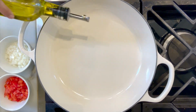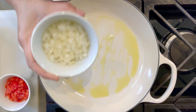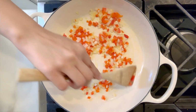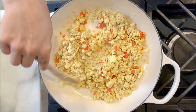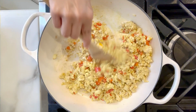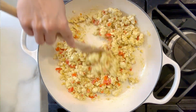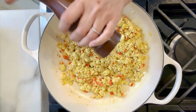To make the tofu scramble, begin by warming a little bit of olive oil in a sauté pan. Next, add the onions and peppers and sauté until golden brown and softened. In goes the seasoned tofu. Sauté until cooked through and slightly browned, making sure to stir occasionally so that the tofu doesn't stick to the bottom of the pan. Give the tofu a taste and season with additional salt and pepper to taste.